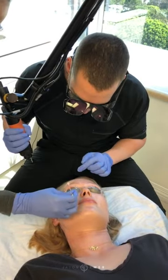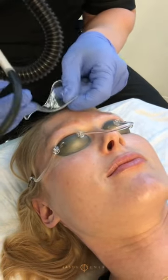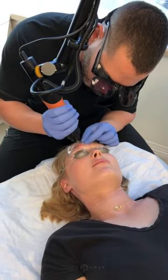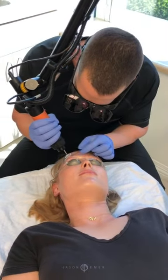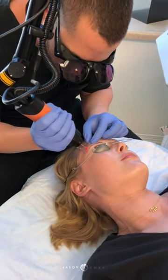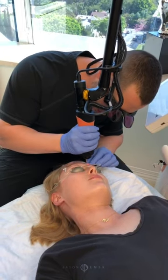We use Latisse in the meantime, so we're putting a product on here called perfluorodecalin, and turn around, there we go. Perfluorodecalin absorbs the energy from the laser and the gases that are released when the laser energy hits this. But you can see the reactivity of the laser. Turn to the left a little bit, and you can see over here the pigmentation's lifting. This is a ruby laser because she has a very unique type of pigmentation here due to her skin tone. One more time.